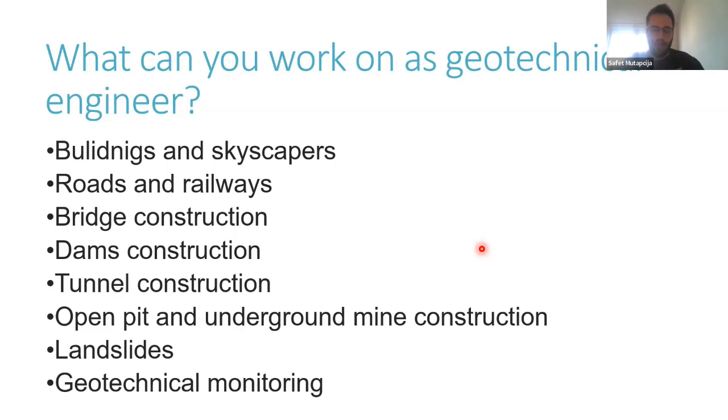Dam construction as well. It's really important to have the geotechnical engineer on dam construction because it's a huge structure that is interacting with the ground. And in the past, especially in the 20th century, we had huge collapses of dams just because of the ground, because of faults, because of landslides. So it's really important to have the geotechnical engineer on dams. Tunnel construction, I work in a tunnel at this moment.